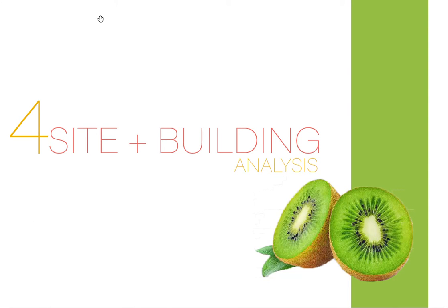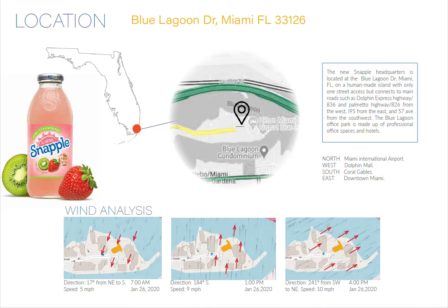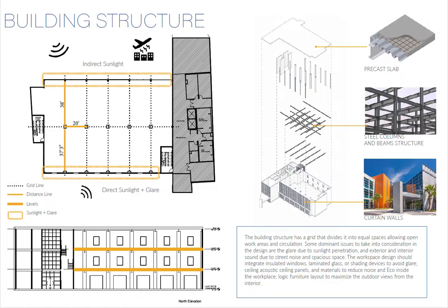Site analysis. So the building is located on Blue Lagoon Drive, Miami, Florida. As you can see, it's located on a human-made island that only has access by one street, but that street connects to other main roads. And since this building is located on an island, we had to take into consideration the wind analysis, since we have strong winds here from the hurricanes.